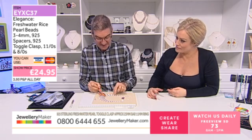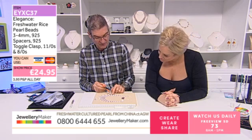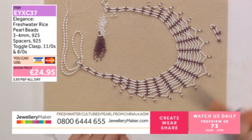And as I said, as long as you remember, every time you add your seed B, your 11 O's, to then add your 3 8s, which will then give you the empty P code to attach to the next row. And just keep going.